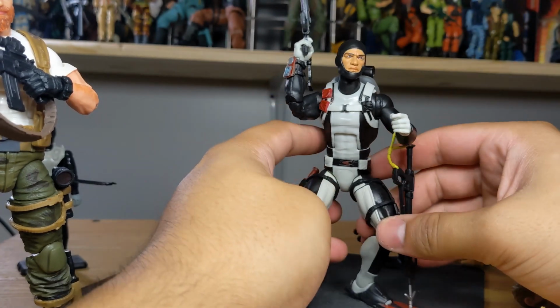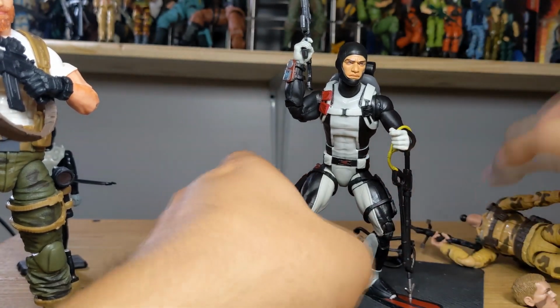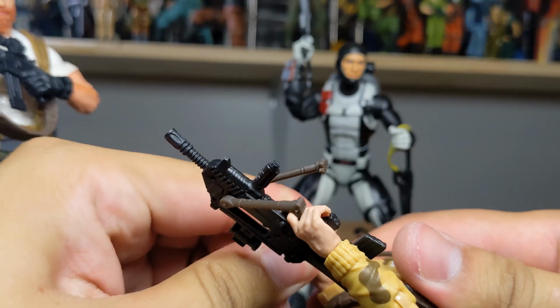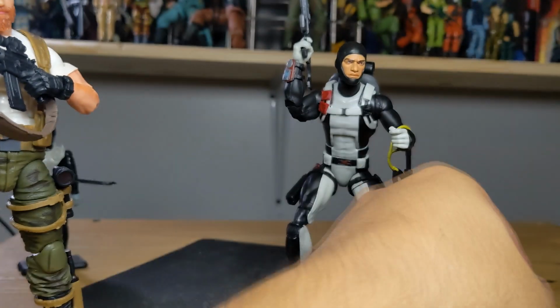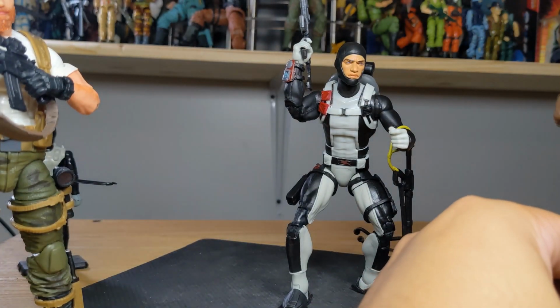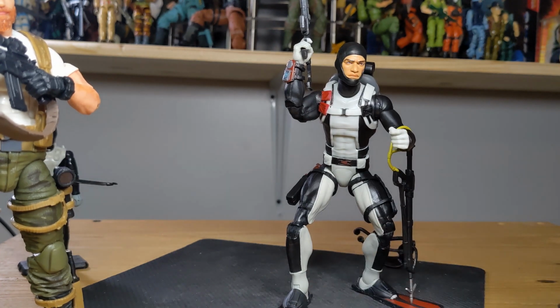When this guy was announced, I was like, ooh, that would be cool to interchange heads with other Joe members in this kind of suit. So there's that. There's a little test drive with other figures. Let's go ahead and move on to my final thoughts on the figure.